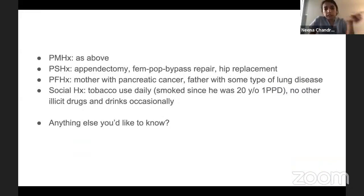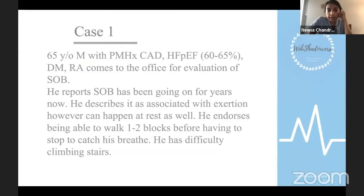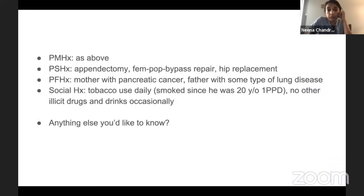So past medical history is as above. Just to remind you guys, it's coronary artery disease, heart failure, diabetes, and rheumatoid arthritis. Past surgical history: appendectomy, fem-pop bypass repair, hip replacement. Family history: mother with pancreatic cancer, father with some type of lung disease. That's very important for us. And then social history. So tobacco use daily, smoked since he was 20 years old, 1 pack per day. It's important to know pack year. So if it's 1 pack per day and 20 years, you get a 20 pack year smoking history.